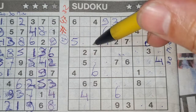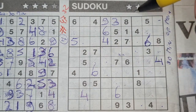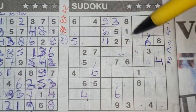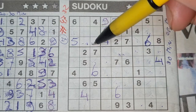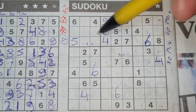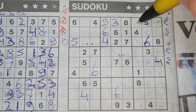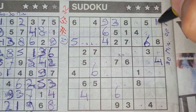Okay, 1, 1, 1, 1. 3 missing numbers in the third row. One of the missing numbers is 1. We have a 1 in this column, so no 1 there. So the 1 in this third row could be here, could be there. We have a 1 in one of those two boxes in this row, 1 in the second row. So in the first row, the only 2 places left for the 1 should be here or there. We see a 1 in this column, so no 1 there. 1 should be there.